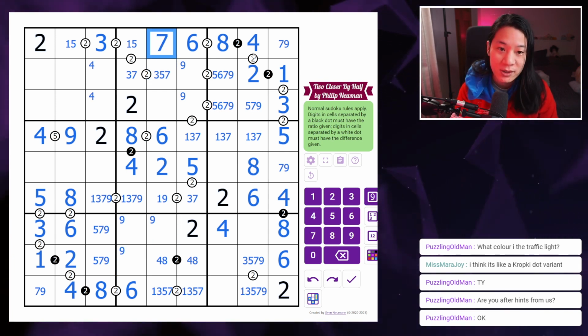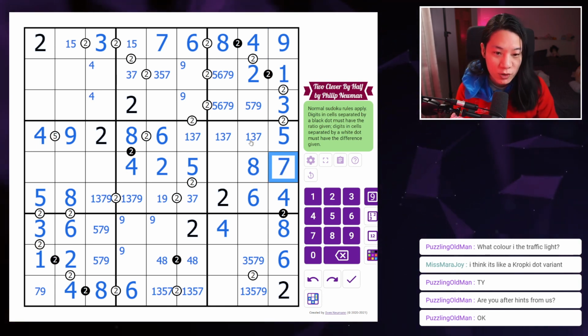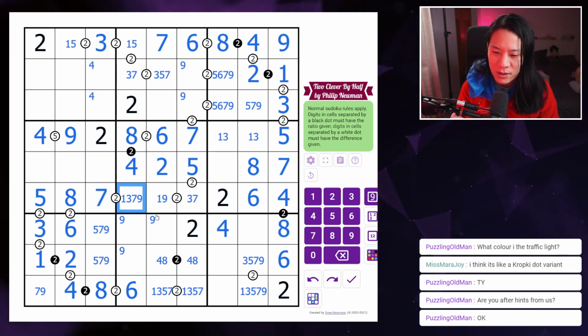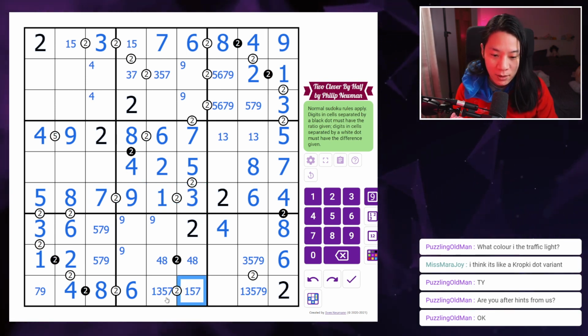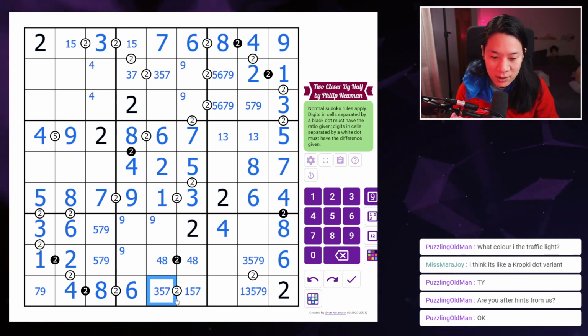So I just solved the 7 and 9 over there. And that solves the 7. So these are 1s and 3s. So that's a 7. And that's a 7. So if that's a 7, that's got to be a 9. Because it's 2 apart. So that's a 1 and that's a 3. Okay, okay, okay. We don't hate it. We don't hate it. This can't be a 1 anymore.